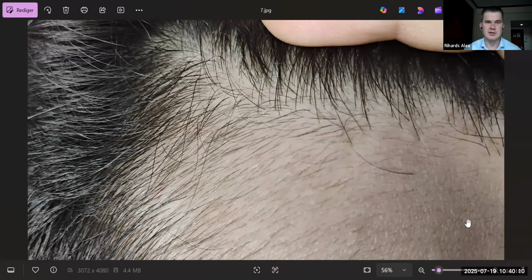And this is his 6 months result. What will happen next is that he will keep progressing, right? Each month that goes by, the hair will become stronger and longer, and he will also have more of those new hairs as well. So this is usually what happens.